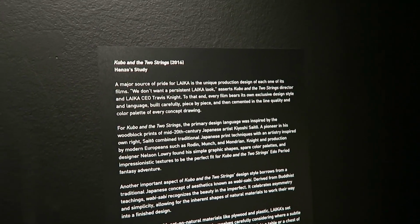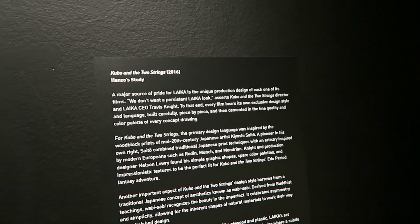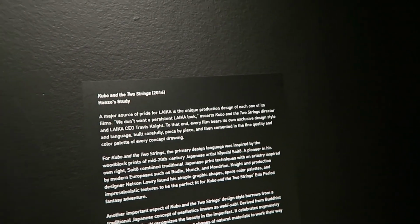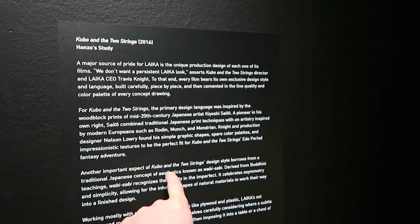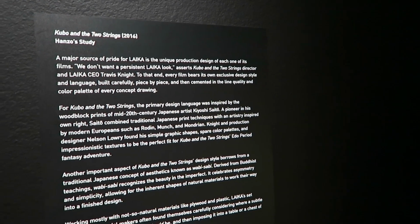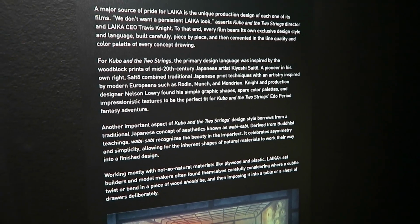This plaque goes into some of the design elements of Kubo and the Two Strings, which of course had heavy Japanese influence. But then it also mentions a Japanese concept known as wabi-sabi. Derived from Buddhist teachings, wabi-sabi recognizes the beauty in the imperfect. If anybody has seen King of the Hill, like my dad and me, wabi-sabi is referenced in that. And Hank says to Bobby, "Bobby, you certainly got a lot of wabi-sabi." As kind of an insult/compliment.